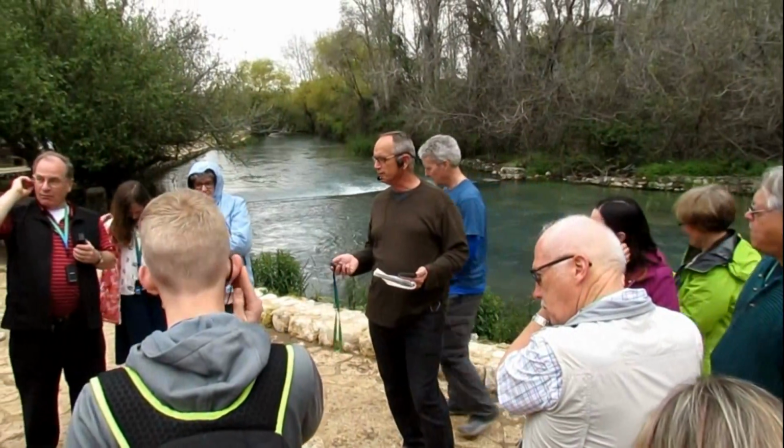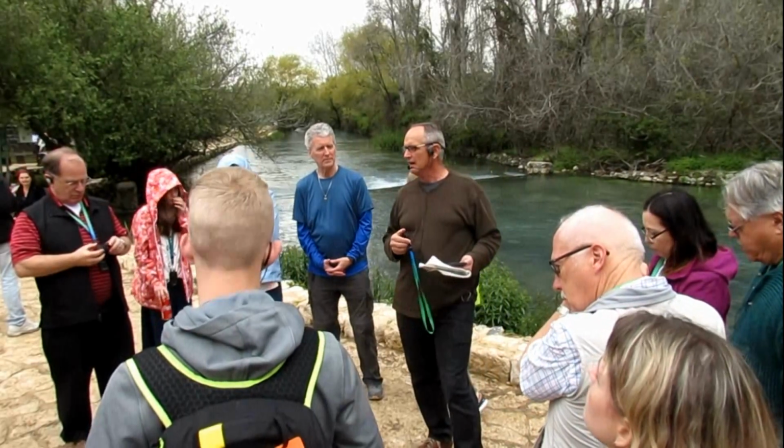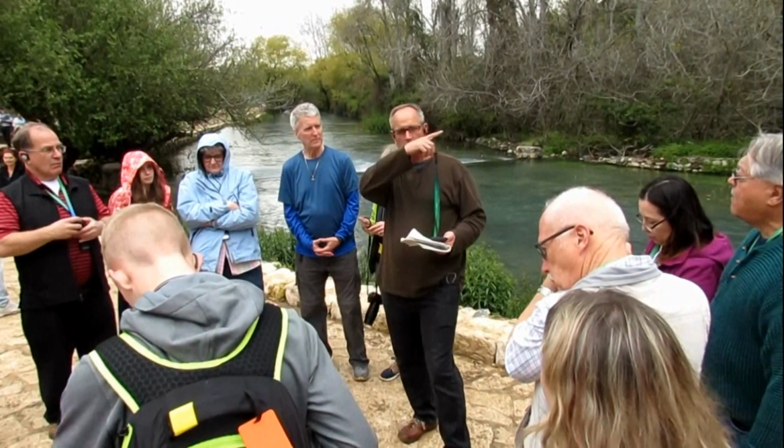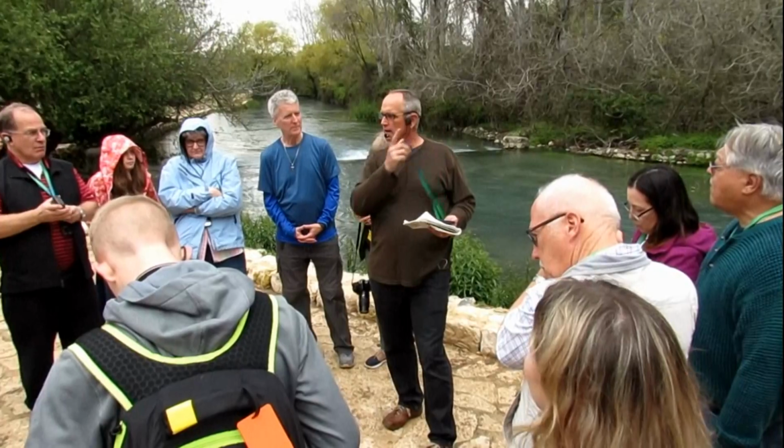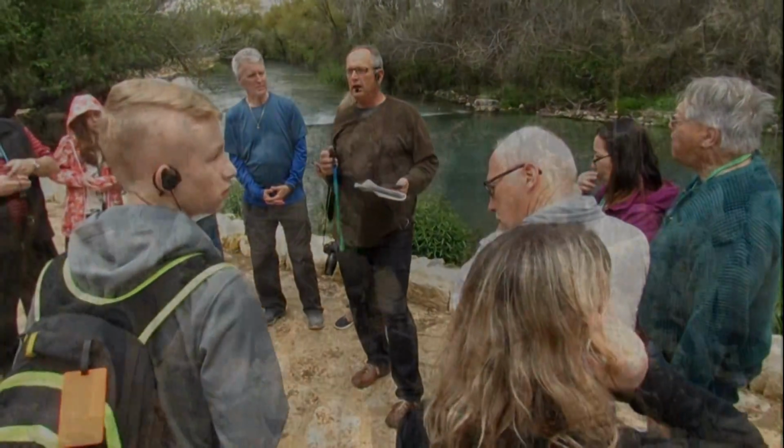Before I do my brief little devotional, last time I was here, our guide told us he thought that this was the gates of hell, and our guide here mentioned many people think that's the gates of hell. And the significance.